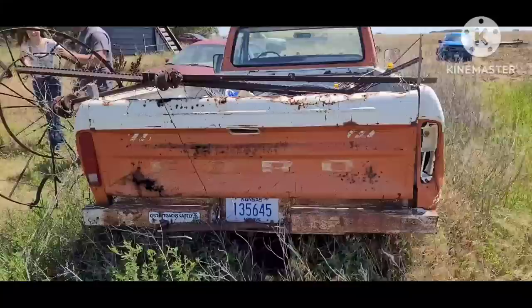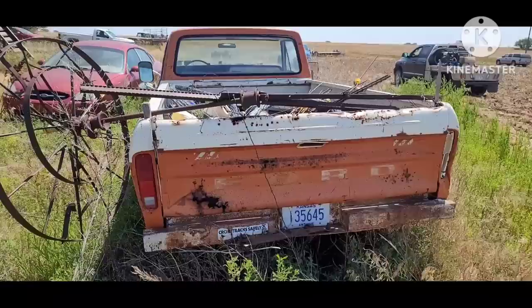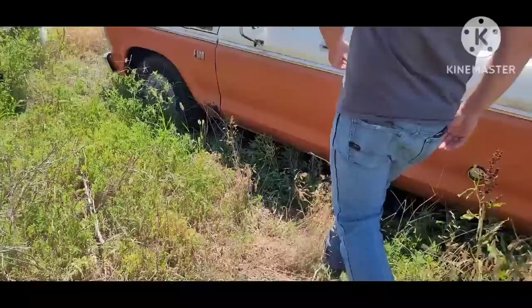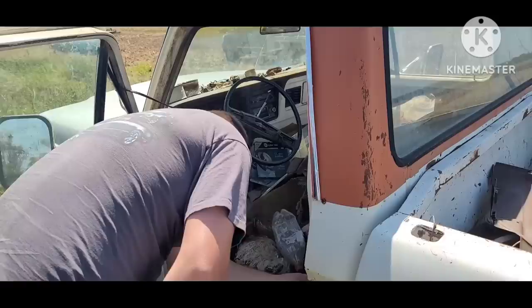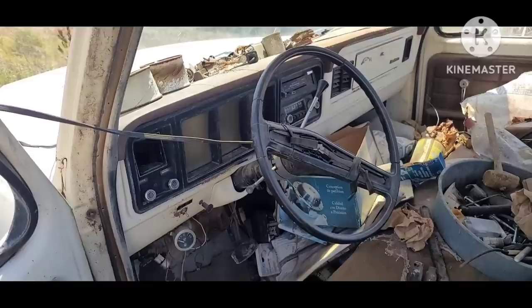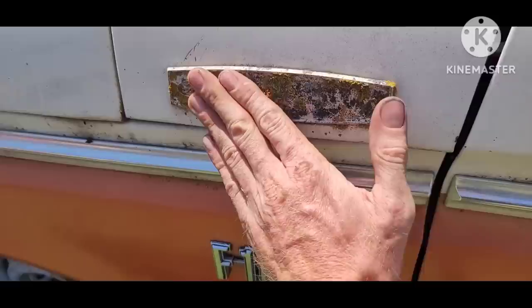Oh man, was this like an old railroad truck? That orange and white. Yeah, it's gotta be like a fleet two-tone. Been working pretty hard. Typical old farm truck. Dealer badge just about faded out.